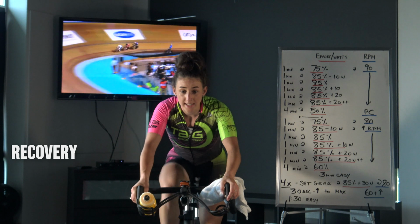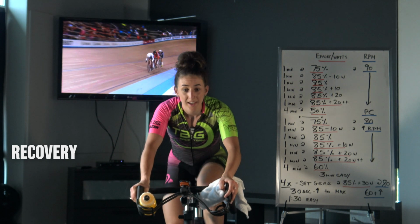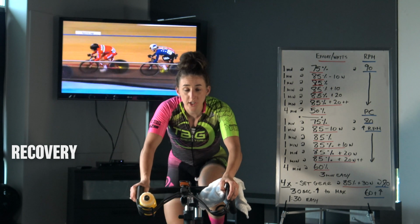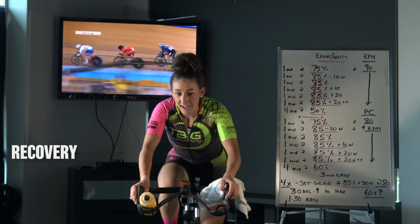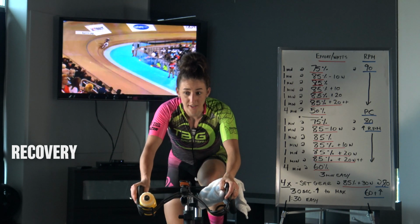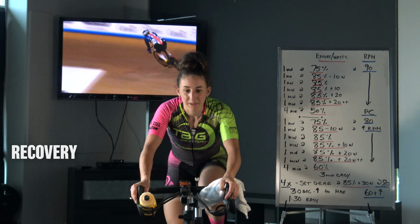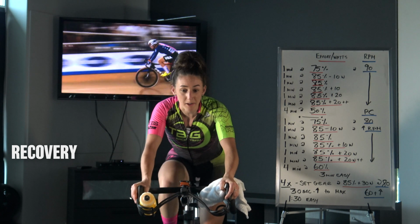So really just increasing by little amounts each minute. And your last minute, 85% plus 20, but plus, plus, plus. So pretty much reaching towards your MAP. So reaching towards that 9.5 plus out of 10. So a hard effort. By the time you finish that last minute, you should feel that effort. You should be like, okay, that hurt. I'm tired. And you'll be at 90 RPM for all of them.